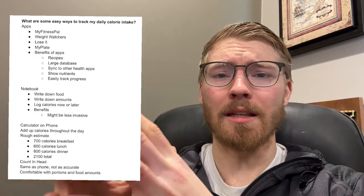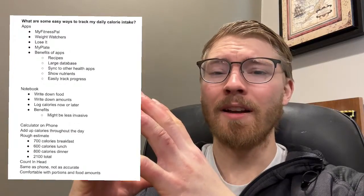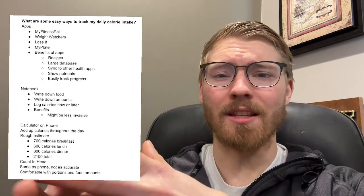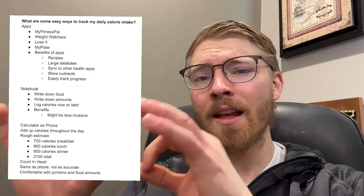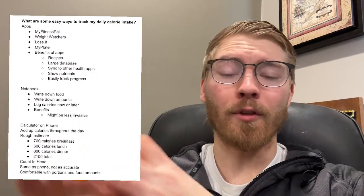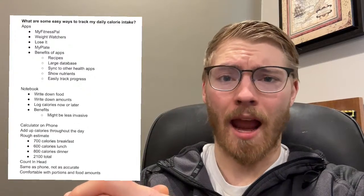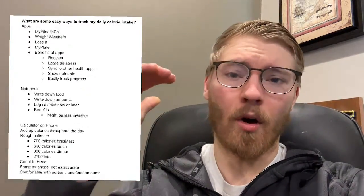One of the other things, especially if you are somebody who is very health conscious and trying to find every little nutrient that's going into your body, is that some of these health apps will actually show the specific nutrients from the different foods. Some won't, some aren't that in depth, but for example, we'll go back to the apple. If I type in an apple and put one apple, it will literally give me the breakdown of all the vitamins and minerals in that specific thing.